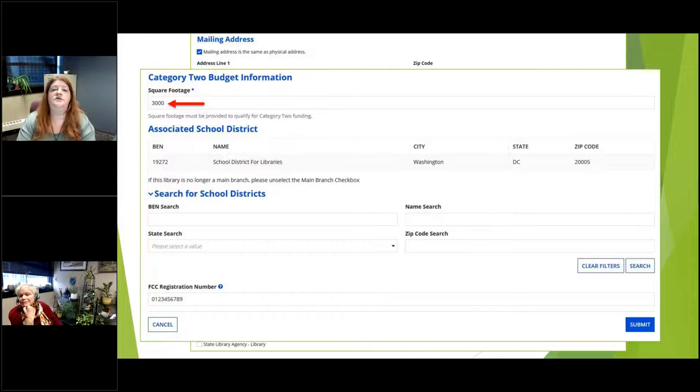This is something that you can check every year, but you don't have to change it every year. You just do it once. As long as it never changes, you don't need to go in here and do anything every year to check this and fix it. It will stay saved every year. The only time you need to go in is if something did change, like I said: did your building get an expansion, or did you build a new building that had different square footage?